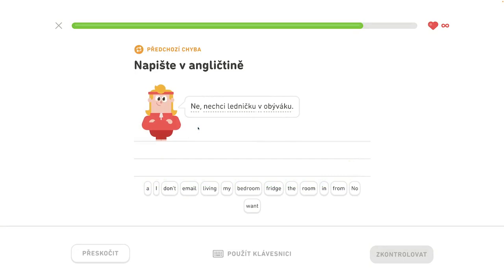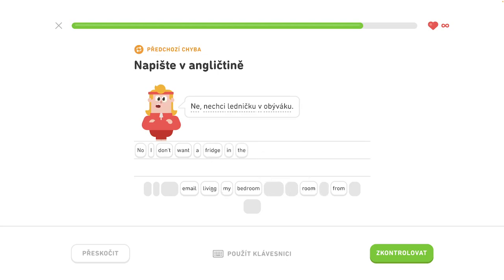Nie, nechcem chladničku do obývačky. No, I don't want a fridge in the living room.